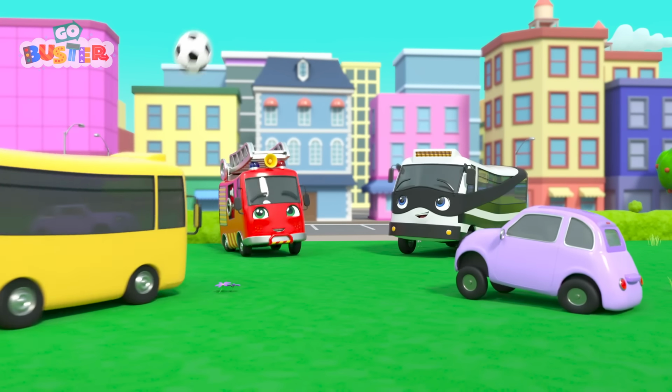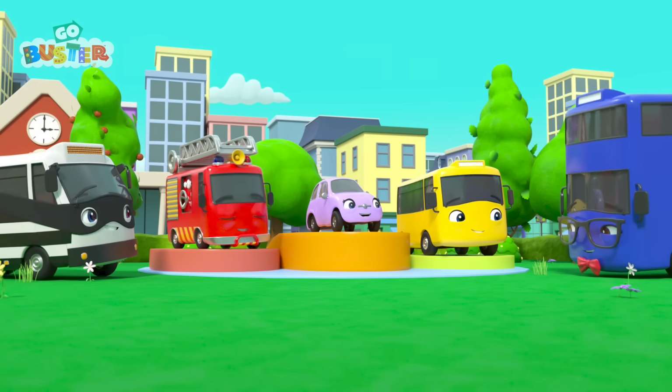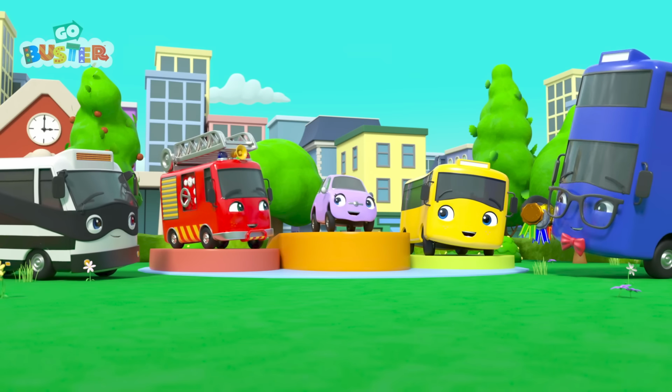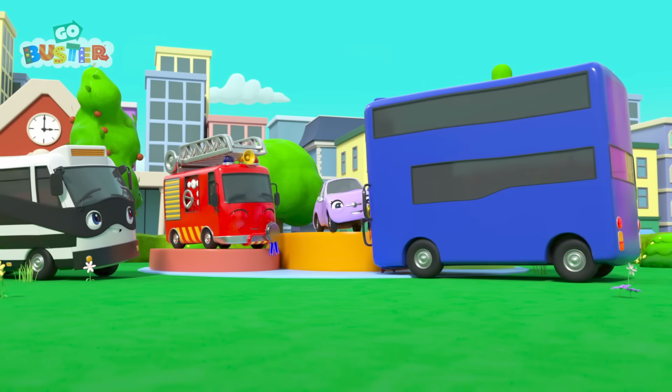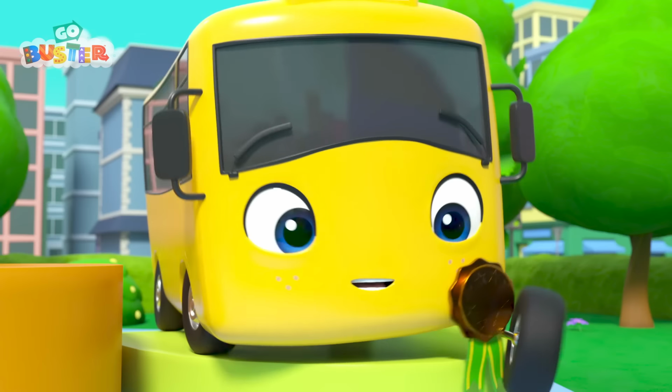Hooray! Now they're all having fun together. It's time to present the medals. Buster is third, Ash is second, and Scout is first! Well done, everyone! What a brilliant day! What a bright, sunny day it is!